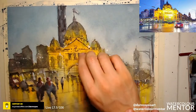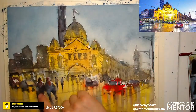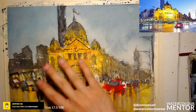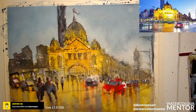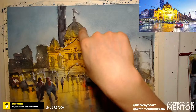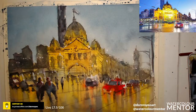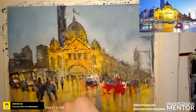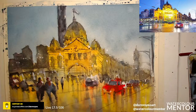I've done a similar scene to this, a London scene, which was a portrait style. And the more of it that you paint wet into wet, in terms of all these reflections, the better it looks. But this is my favorite bit here, this dome and this section underneath. There are some figures here. I think that looks nice, sort of walking into the scene.